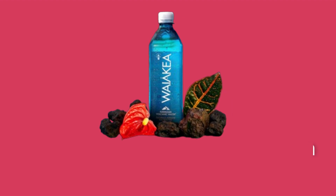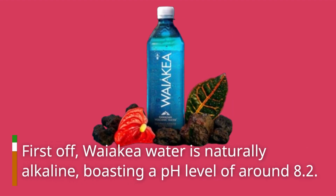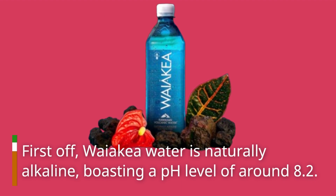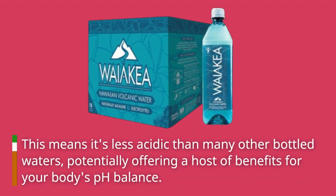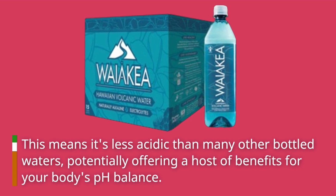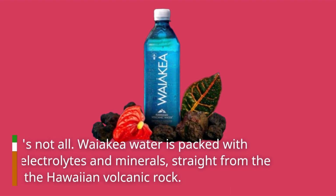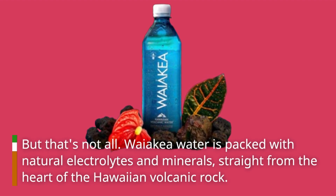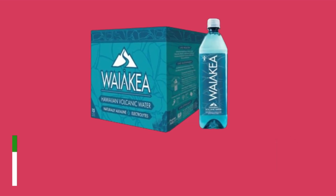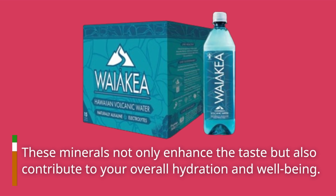Let's break it down. First off, Waiakea water is naturally alkaline, boasting a pH level of around 8.2. This means it's less acidic than many other bottled waters, potentially offering a host of benefits for your body's pH balance. But that's not all. Waiakea water is packed with natural electrolytes and minerals, straight from the heart of the Hawaiian volcanic rock. These minerals not only enhance the taste but also contribute to your overall hydration and well-being.